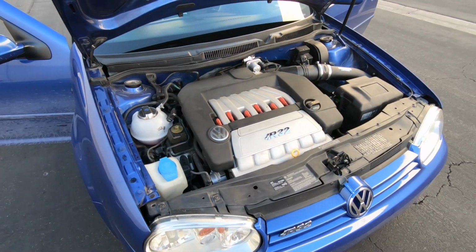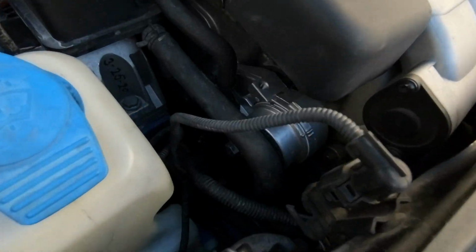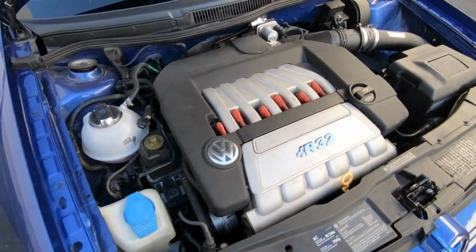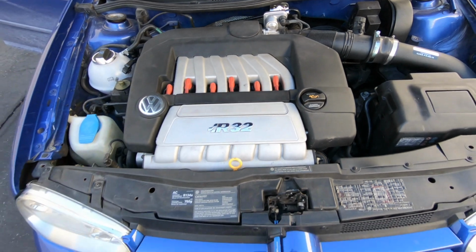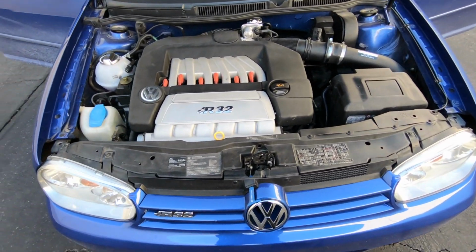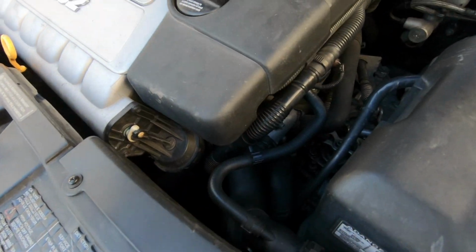New clutch, new tensioner, mass airflow sensor. We had an internal fault in the original one. Pretty much every damn sensor replaced on this engine. I'll have to make a list.